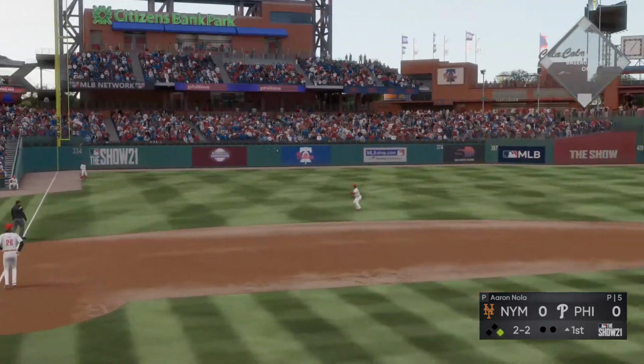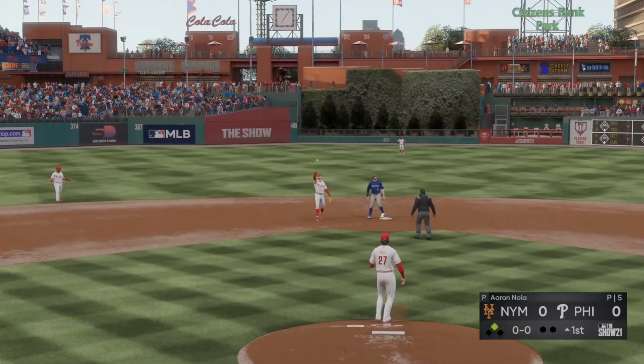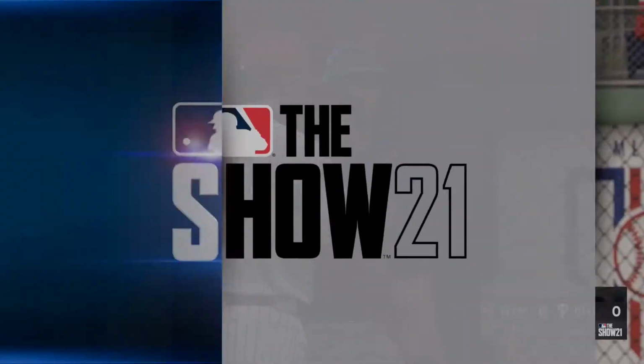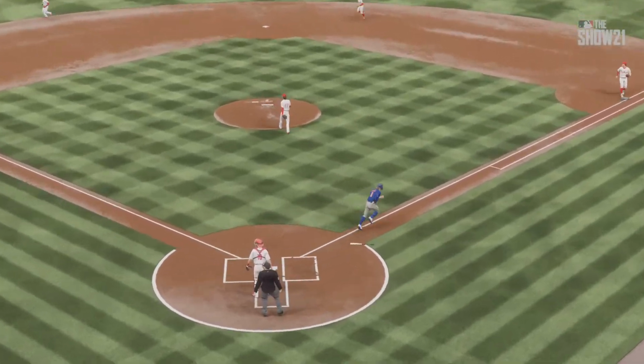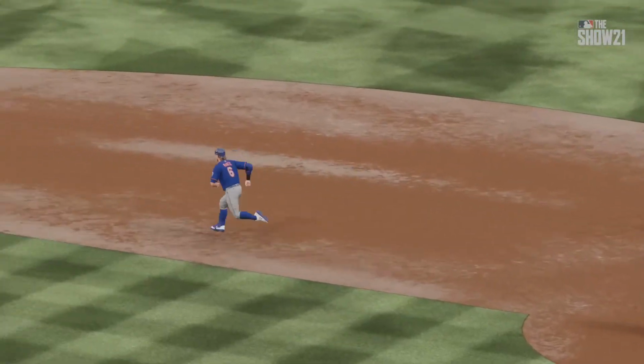And this is past him at third, down the line. It's a fair ball. Not in time, and he's in there with a double. Now that is the way you want to start a game on the road. He comes out swinging and stands at second as the first base runner of the night. Now we'll see if his teammates can pick him up and if they can punch first.